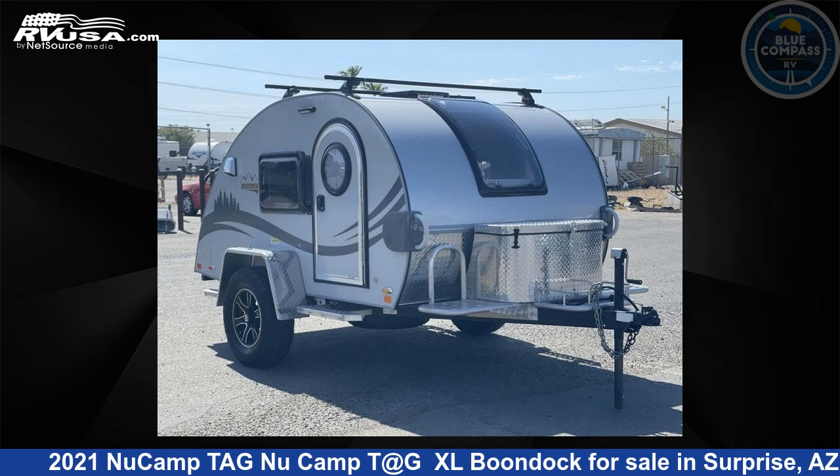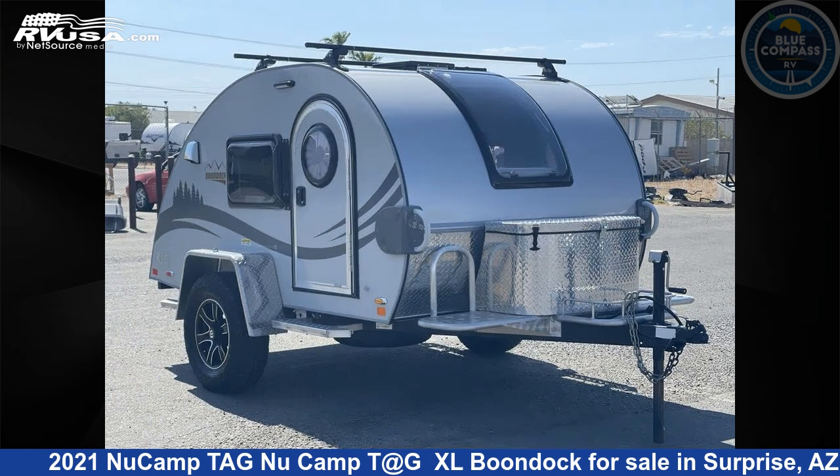This 2021 NuCamp Tag NuCamp T at GXL Boondock is a travel trailer RV. It is located in Surprise, Arizona, 85378 and is offered for sale by Blue Compass RV Surprise.